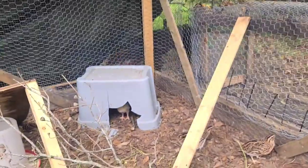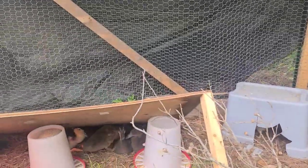Let's see. Hunting season didn't go too well. Didn't do a lot of duck hunting at all. I only killed three deer this season. Oh, two deer. So didn't do a whole lot of videos with that. So the spring's gonna be a little bit better for us. So there's Denver over there, just being Denver. I'll show you him in a second.